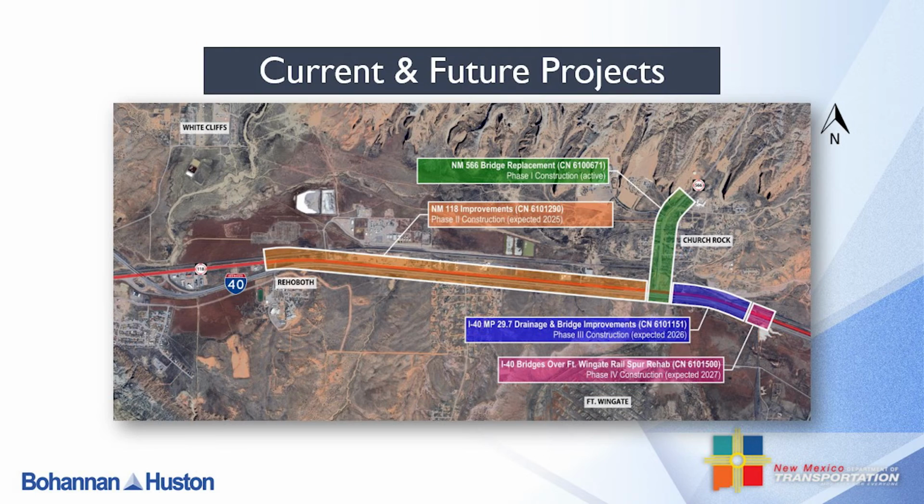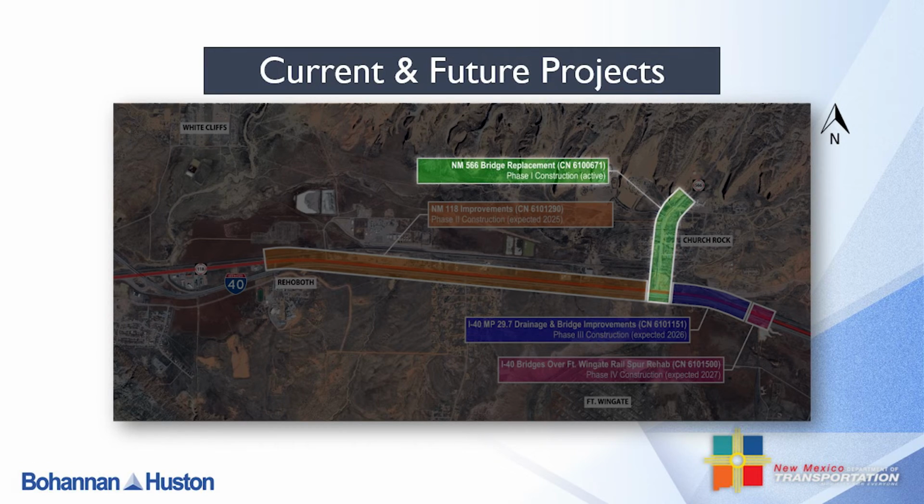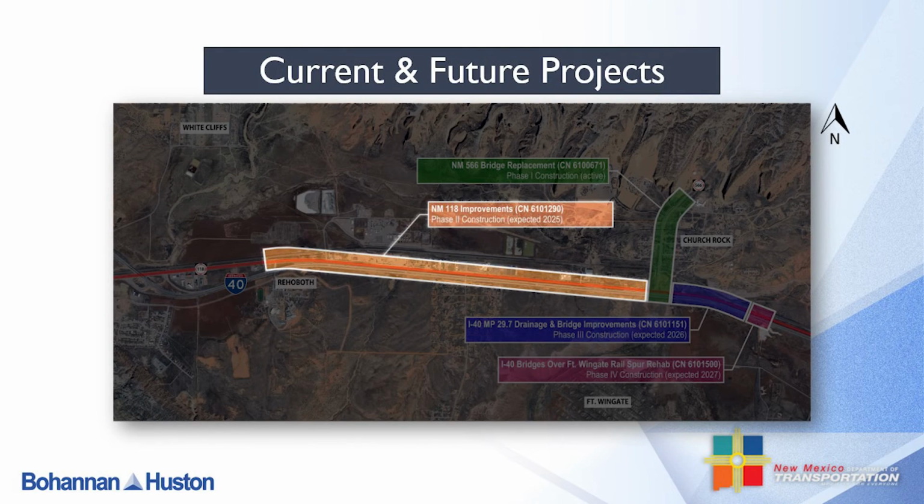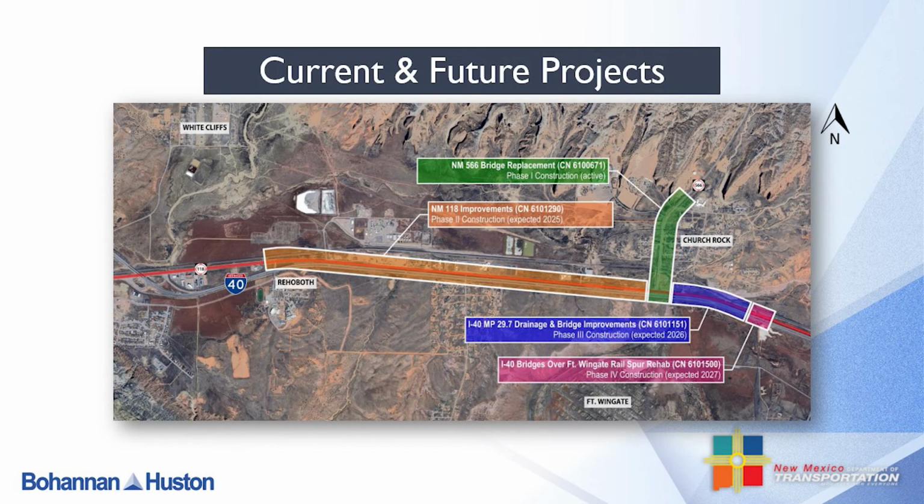Shown here is an overall map of current and future NMDOT projects within the area. Currently, the New Mexico 566 Bridge Replacement Project, control number 6100671, is under construction. The next project anticipated to start construction in 2025 is the New Mexico 118 Improvements, control number 6101290. These improvements will occur west of the New Mexico 566 intersection.